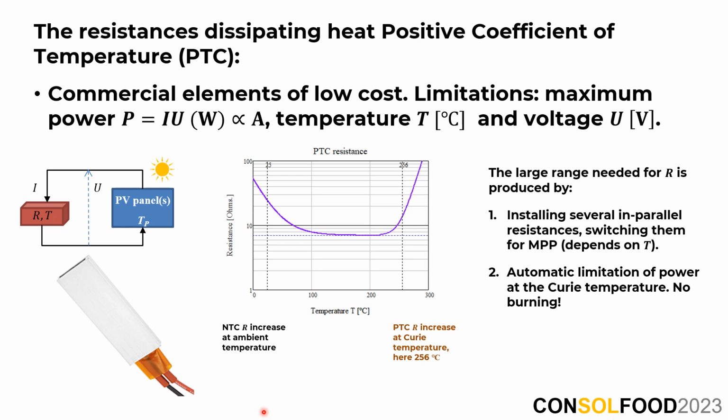There are two tools for making a solar cooker with PTC. One is installing several resistances in parallel and switching them for approaching the MPP, depending on temperature. And the second thing is an automatic limitation that is caused by the inbuilt Curie resistance increase at high temperature. So there is a limiting effect that is very interesting. On the left part, you can see a PTC and the direct connection that we are proposing in this communication.